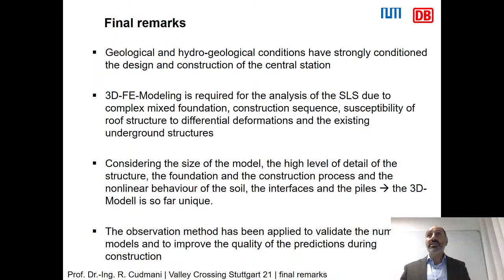Let us finish with some final remarks. The geological and hydrogeological conditions have strongly conditioned the design and construction of the central station. A 3D model was required for the analysis of the serviceability limit state due to the complex mixed foundation construction sequence, susceptibility of rough structure to differential deformation, and the protection of the existing underground structure.